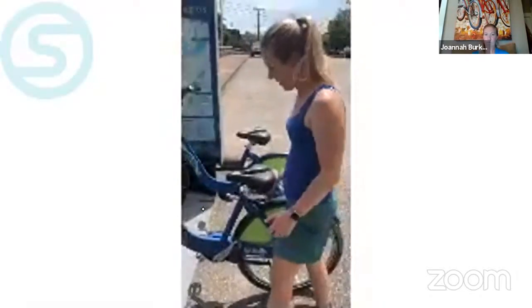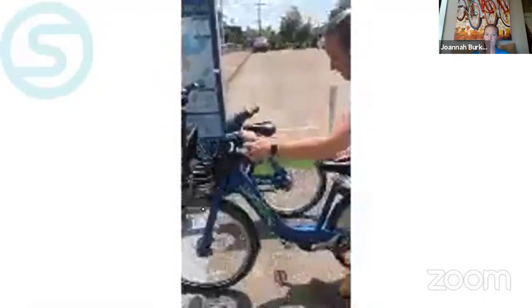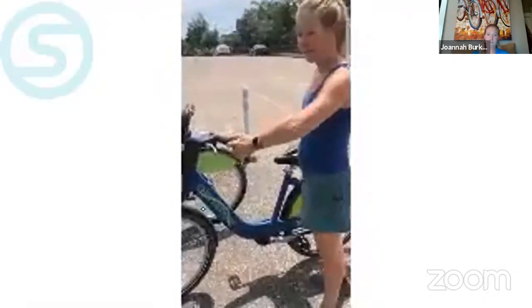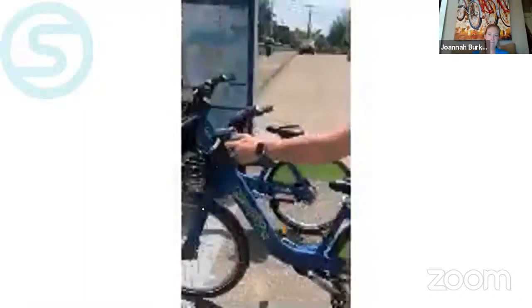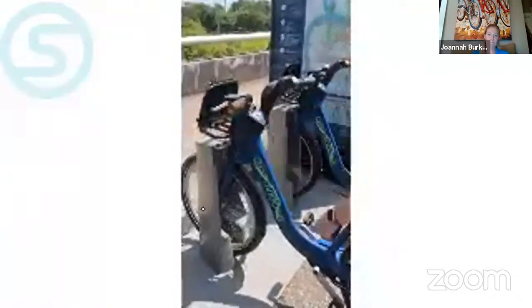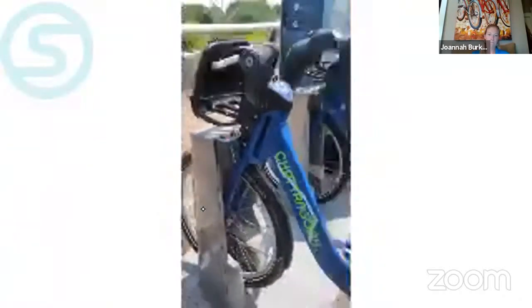You'll wait for that green light. Okay, once you get that green light, the easiest way to get the bike out of the dock is just to pull up on the back. Now you can ride for 60 minutes. And then when you hit 59 minutes, go to another dock, dock it, and wait for that green light because it says that your trip has ended.